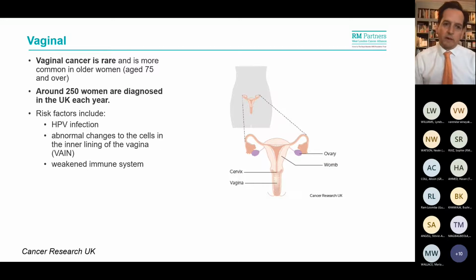So vaginal cancer is very uncommon, only around about 200 women diagnosed each year. Most of these are associated with HPV infection when women have had multifocal HPV and vaginal changes secondary to this, but also some patients if they have immunocompromise. Great, so that's just a bit of background about the gynae cancers.